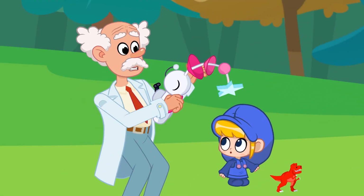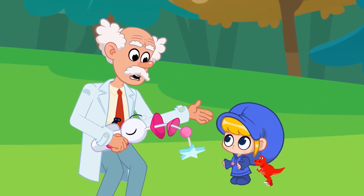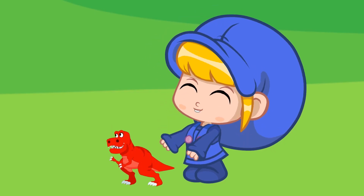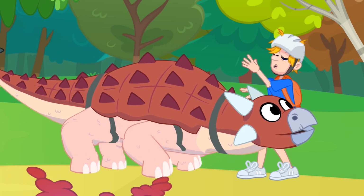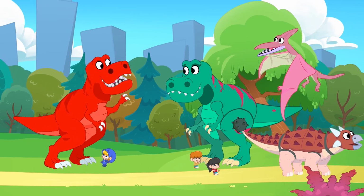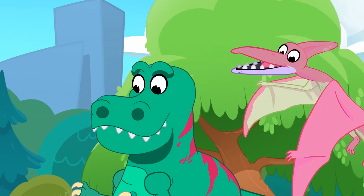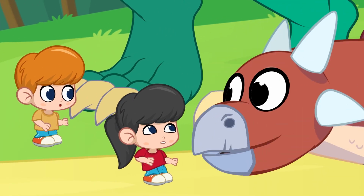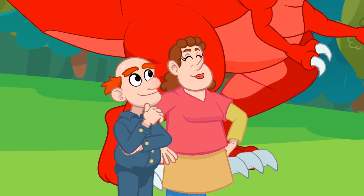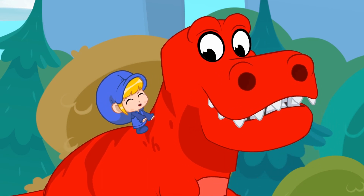I accidentally dropped this life ray that I was going to present at the National Science Conference, and it zapped your toy dinosaurs to life. But it broke, and I can't zap the dinosaurs back again. Mila, can you look after them while I fix my life ray? Of course, Professor Rashid. I'm sure we'll have lots of fun together. Great. I'll be back as soon as I can. While we wait for the professor to return, let's play a game.